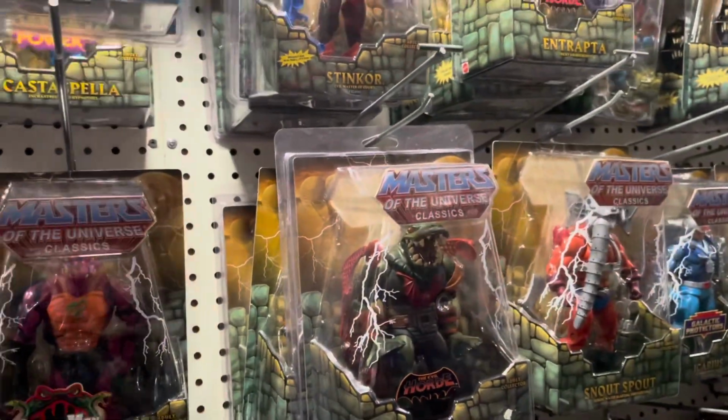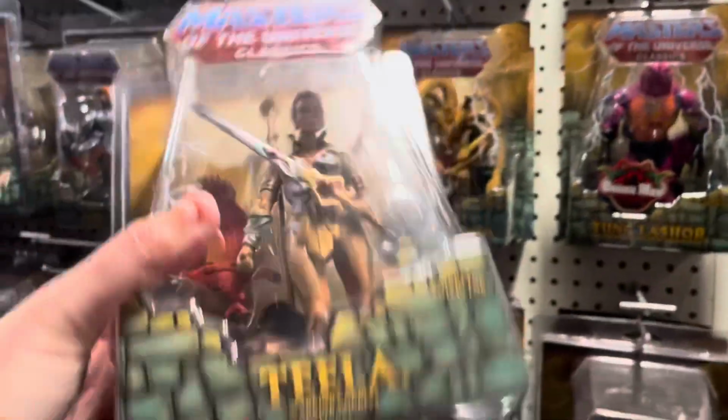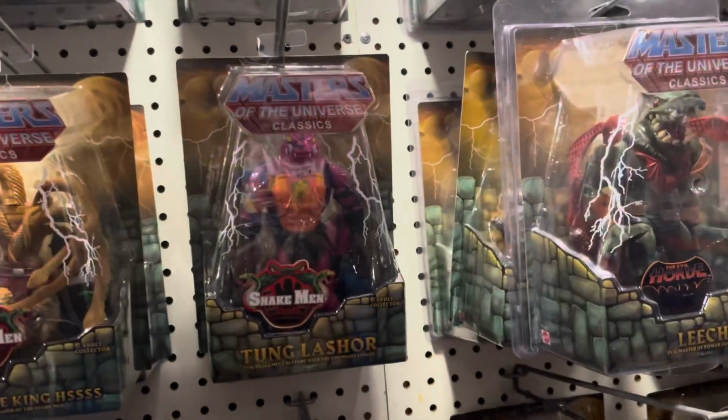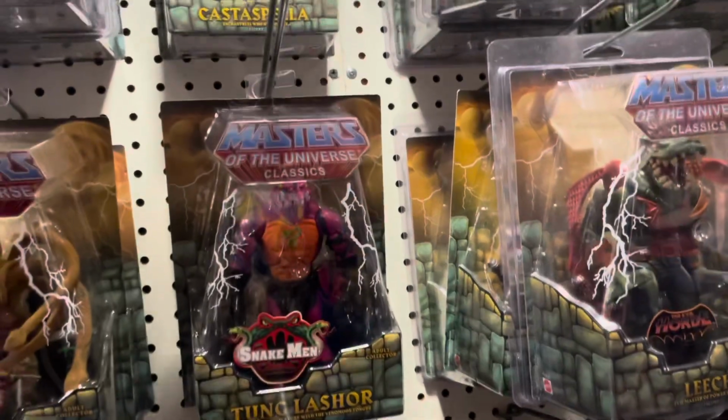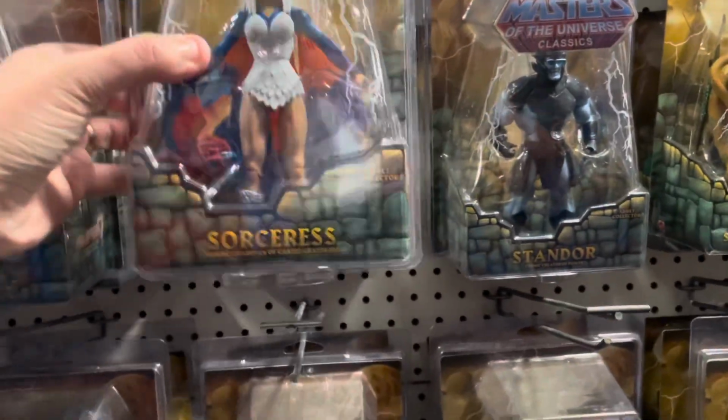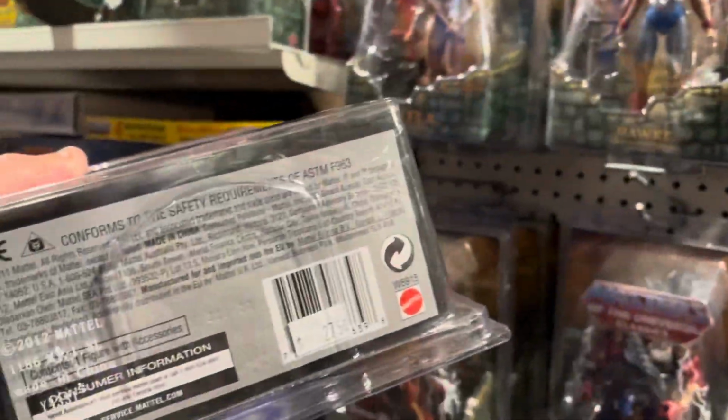It depends on how much they would have been selling them for. Trapjaw. I really want Trapjaw from this series, but they didn't have them. Just contemplating the Sorceress.